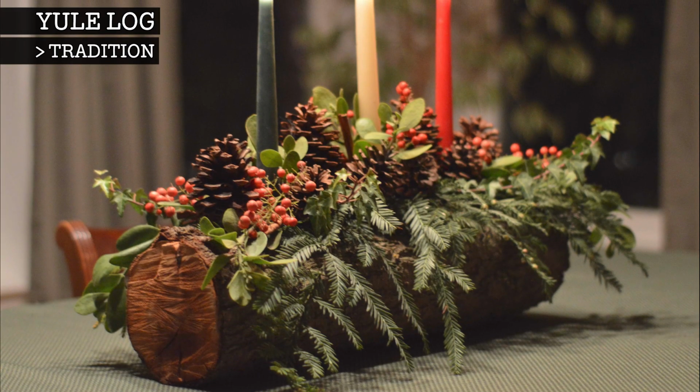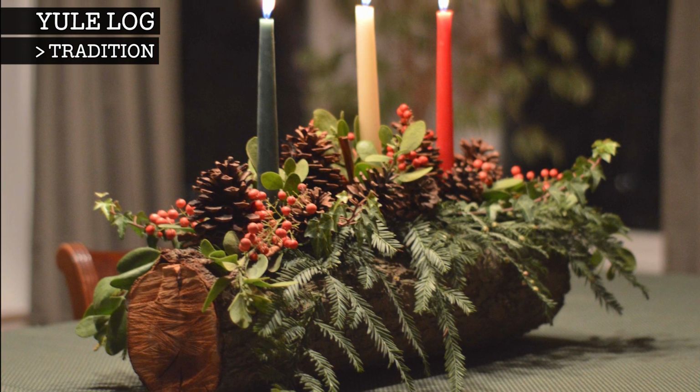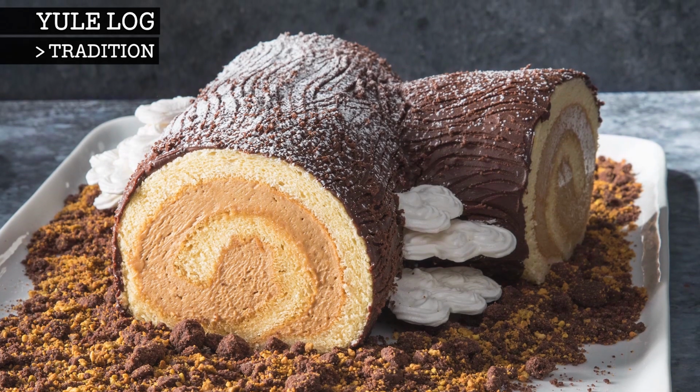Today, the Yule log remains part of the winter solstice and Christmas traditions in many countries, whether that be as a log that is burnt, a log adorned with decorations, or as a Yule log cake dessert.